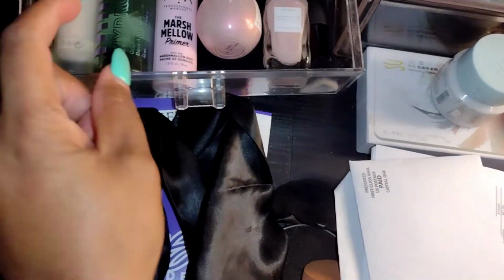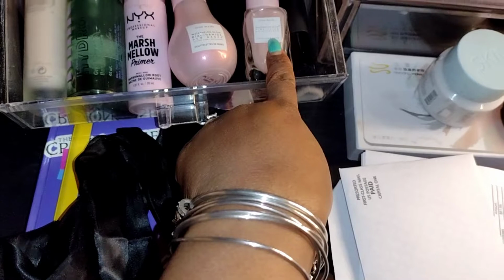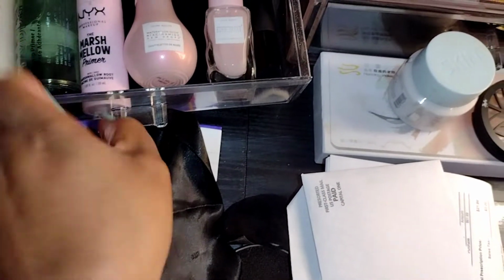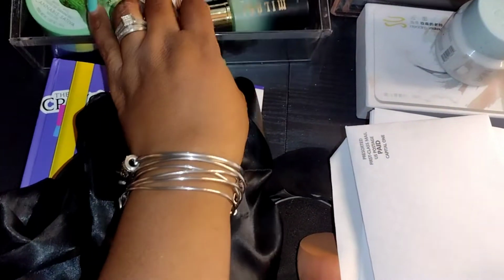I need a moisturizer. I have been loving this Glow Recipe moisturizer, but I don't want to take that because it's glass and I don't want it to break. Okay, let's go back over here.